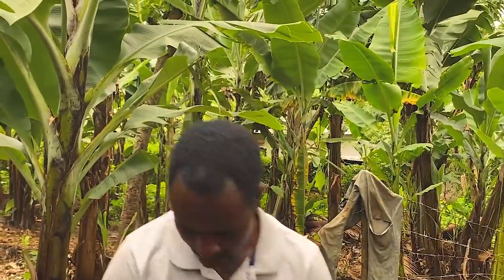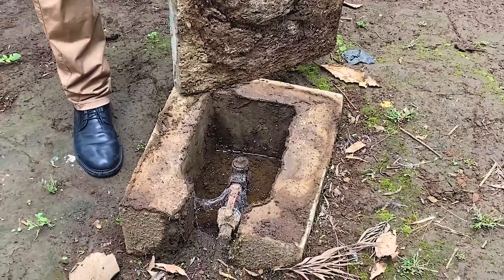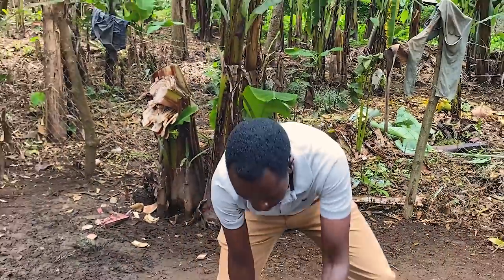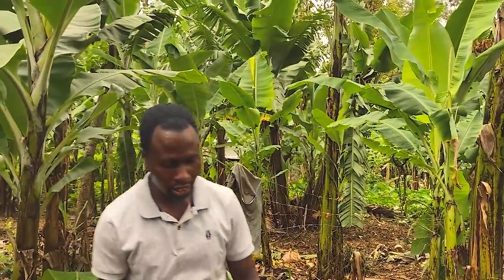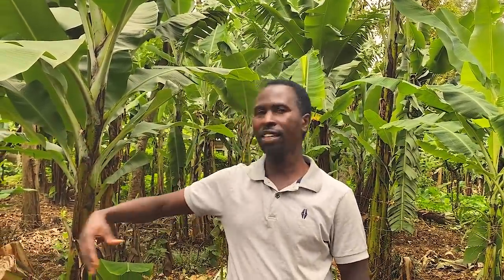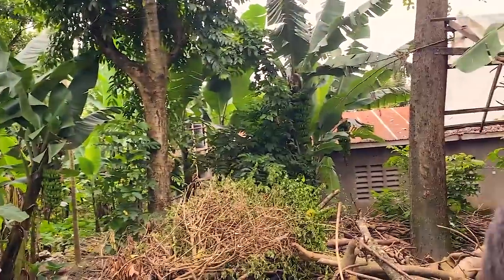On top here we have the escaping pipe, which goes direct to the kitchen. The slurry once it comes in this tank is heavy, so it stays down in the tank, but once the gas is extracted, it becomes lighter. And because we are feeding our plant every day, once the slurry becomes lighter, it pushes into this chamber, which we call the expansion chamber or expansion tank.